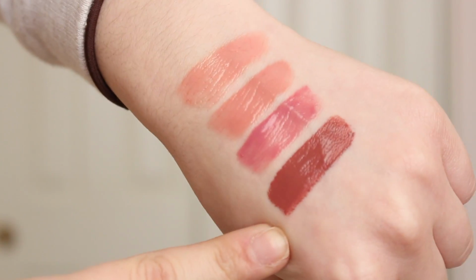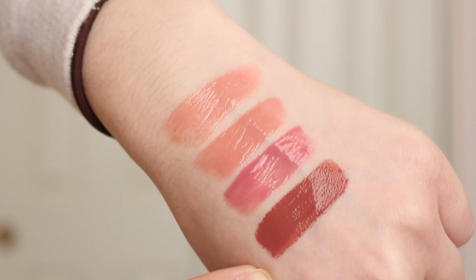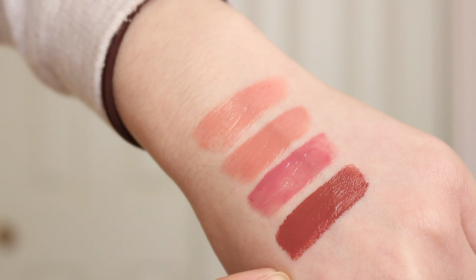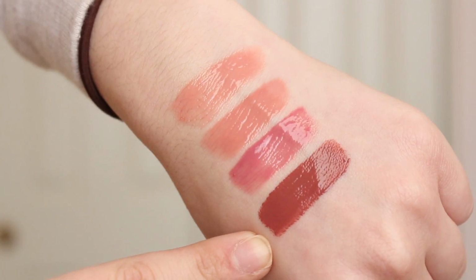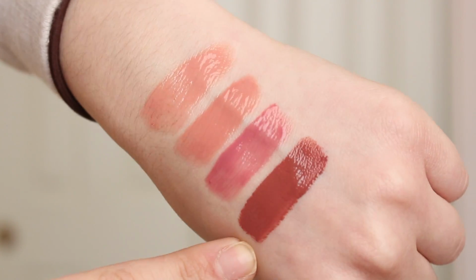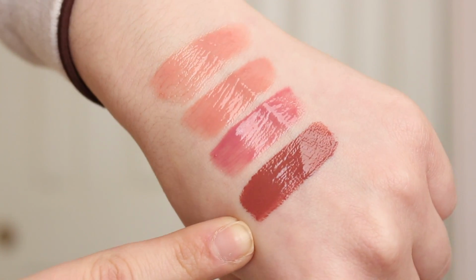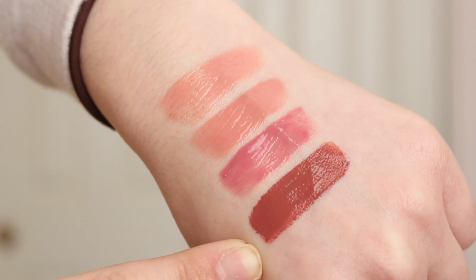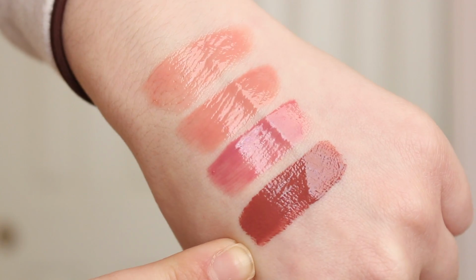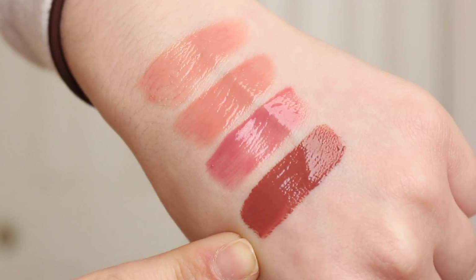I think it's a little bit less glossy, even though it's supposed to be an intense butter gloss. I think it's less glossy, but it's just more of a thicker consistency. It shows up more, and it's not as sheer as the previous colors, but it is very, very pretty on the lips. This is a great color to wear for like a night out if you want something that's more intense, but not like a super bold, like a red or plum or something like that.